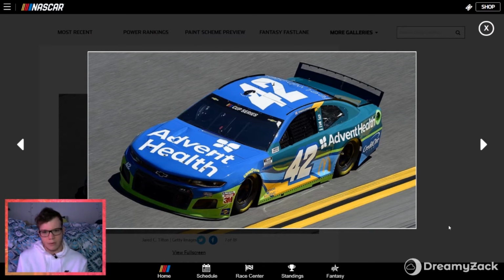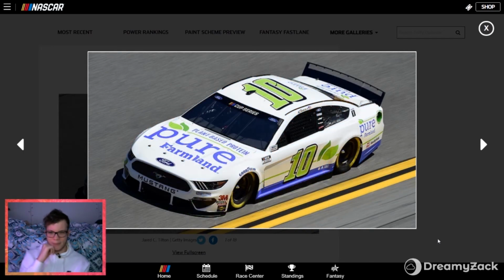This car with the more wavy design on the side, I don't know if I'm as big of a fan of it. But I don't know, it's not that bad. It's still, again, the color's popping a lot and I really like it, but I still prefer the 2019 scheme. I don't know how I feel about this one.